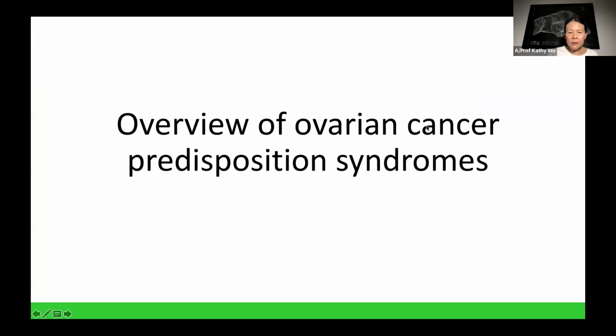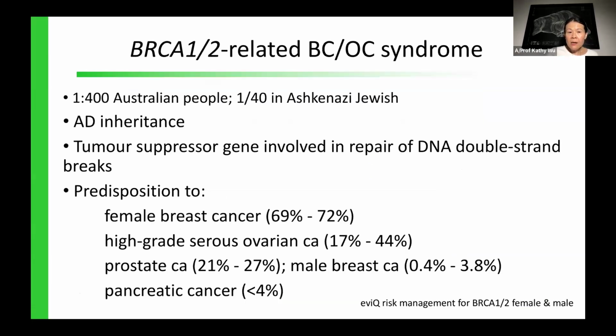Okay, so I'm going to use the next few slides to give you an overview of some ovarian cancer genetic syndromes. The most common one is probably BRCA1 and 2 related breast ovarian cancer syndrome, which affects 1 in 400 Australian people, but is a lot more common, 1 in 40, in those with Jewish ancestry because of the founder mutation that I mentioned. It's dominantly inherited.